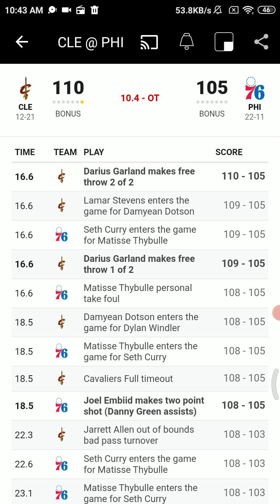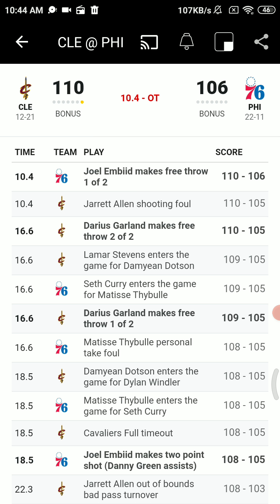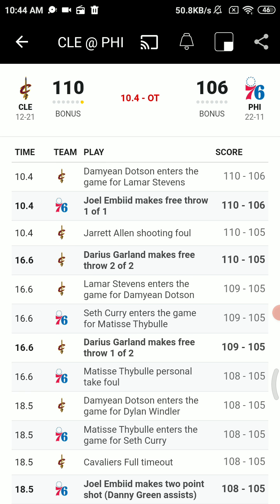Cavaliers pretty much led throughout. Philadelphia took their first lead in the 4th quarter of play, and their biggest lead has been a 2-point margin. And the Cavs have really been in control. Here's Embiid, right of the lane, into the lane, laid it up and rolled it in. That's all right. 2 better than 3. So Joel Embiid makes it 108-105, 18.5 on the clock, and now J.B. Bickerstaff will take one of his 2 remaining timeouts.